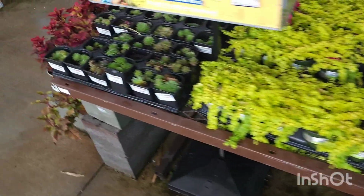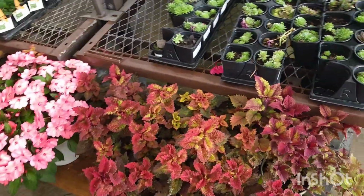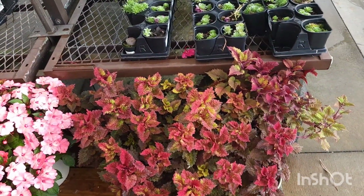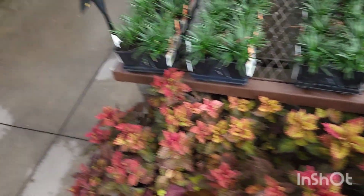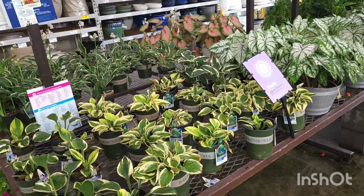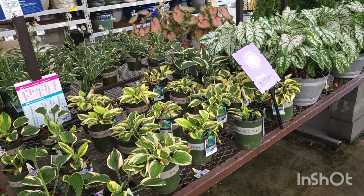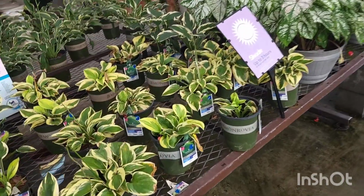See what else they have. They have, of course, the beautiful coleus. If you're looking for plants to liven up the yard and to bring some color, we have coleus. We have New Guinea impatiens. And then over here, not much in the shade area, really. I've noticed my Lowe's doesn't have a lot of shade plants this year. Especially their variety of hostas was kind of low, but they had some anyway.